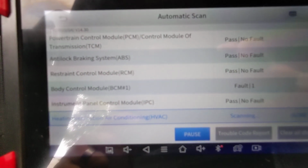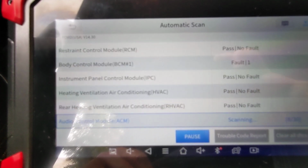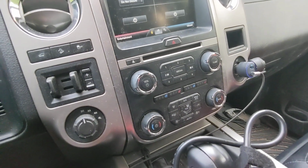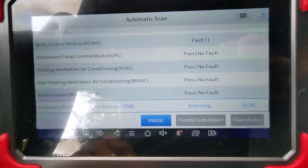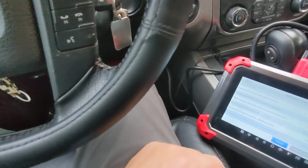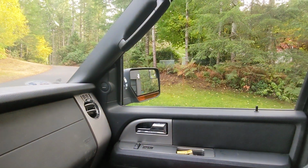So it's worked through the restraint system, it's worked through the body control module, it's worked through the instruments. It's on the HVAC and the rear HVAC now. So if you hear those fans and blowers, that again is all coming from the D7. Oh, now we're moving our seat around. Our mirrors have just moved.